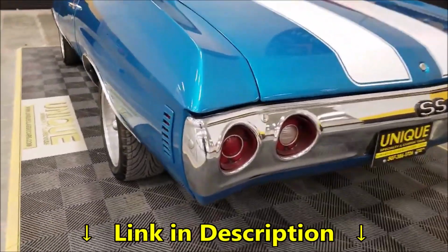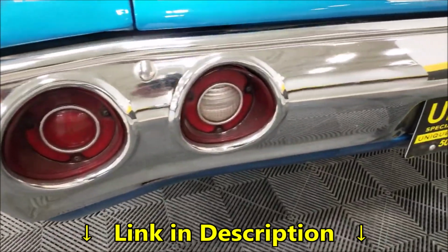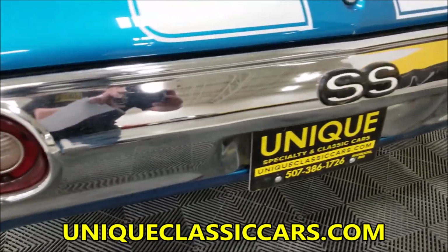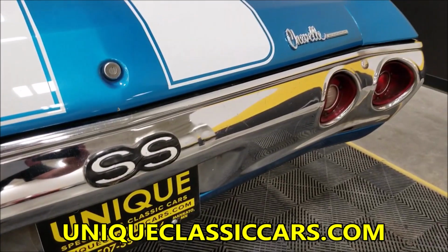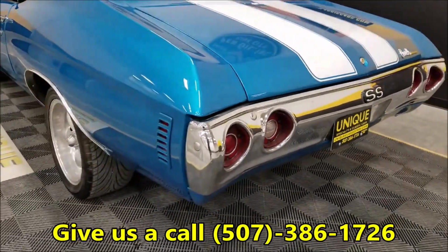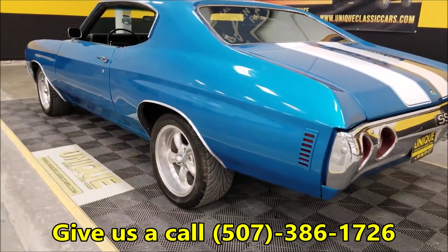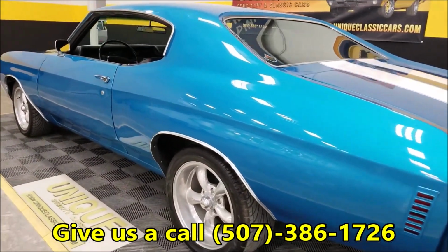Let's look at the chrome and bright work. Again, what I would consider driver quality. You may come across some little pitting or little scratches on the chrome in the back here, but still very, very presentable. This car will turn heads going down the road, rolling into your local cruise-ins, car shows.